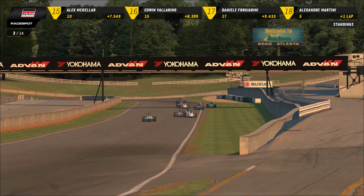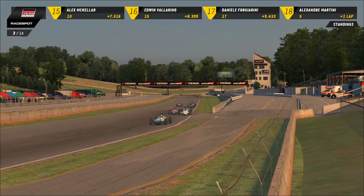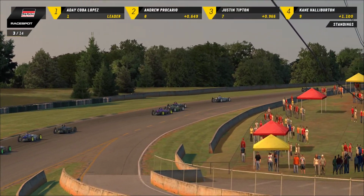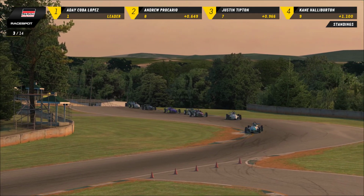This is dangerous work here this early on in the race, and I have to say that all they're doing is letting Adecobo Lopez stretch a pretty large gap through corner number 1. The entire field is going to cycle through once again. Justin Tipton gets cycled back into third. Halliburton, though, is now going to be hounding him from behind, and you might see him make a move here at the top of the hill.